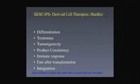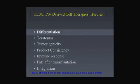So what are some problems with all of these different types of stem cells? Well, I already mentioned one, which is you have to get them to differentiate, meaning become the cell type that you're interested in. And you have to figure out all the signals, the factors, the molecules that stem cell needs to be exposed to become your cell of choice.